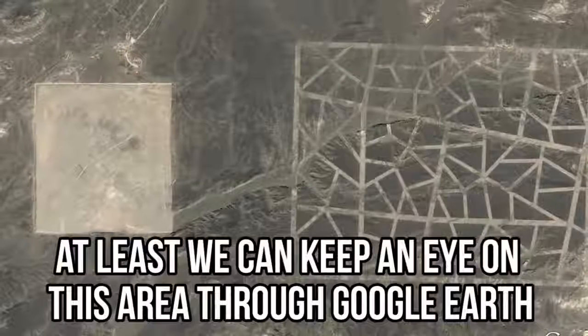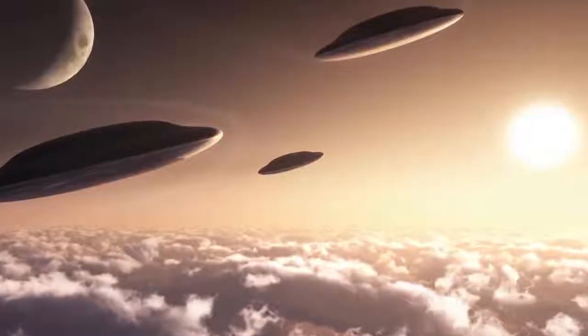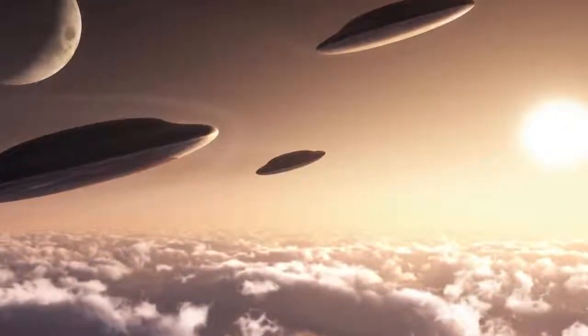and missile testing. We'll probably never know what really goes on in the middle of the Gobi Desert, but at least we can keep an eye on this area through Google Earth. Wouldn't it be cool if this plot of land had something to do with extraterrestrials and UFOs?